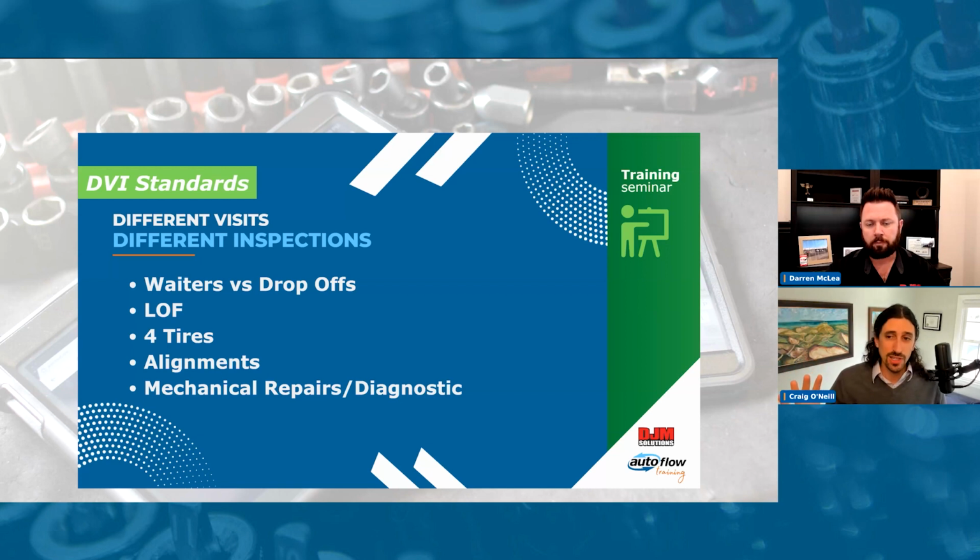Now, what I want to see inside of Autoflow or in any other program that you're using is some sort of system and process in place for different scenarios, different visits in a tire store. I just showed you some numbers on the impact that we can have. Why were the views so low? It's because there are different types of visits. A view on the DVI, we know in a high volume operation, you simply don't have that much to discuss, probably a lot of those loose tire scenarios. But what about the process in general?